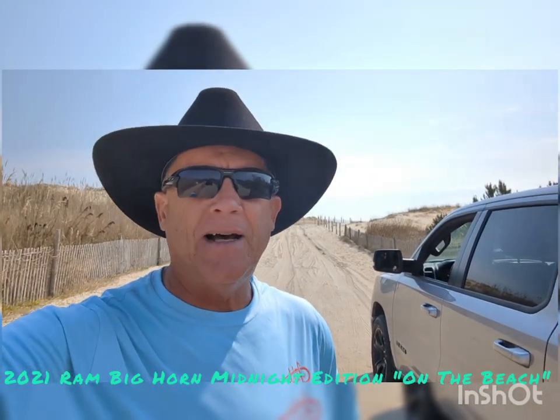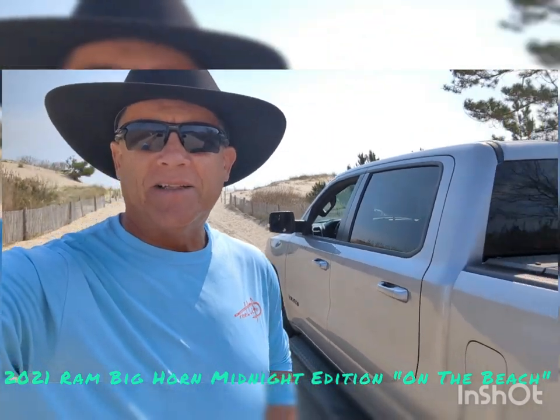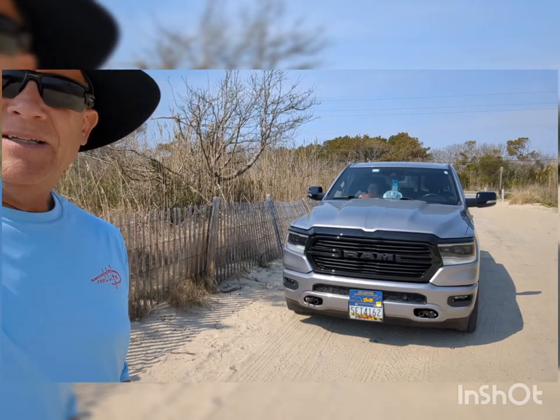This is our first time down to the beach here in the 2023 season. Got the Ram 1500 Midnight Edition down on the beach. First thing you got to do when you come down here is air down, okay? If you don't air down your tires, you're not going to go. You're going to get stuck. I don't care if you got a Jeep, some kind of big hogging four-wheel drive, you will get it stuck.